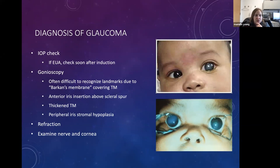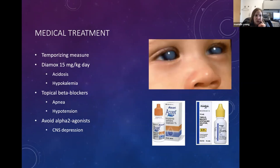We're diagnosing this, yes, we're just looking for a high pressure. Their gonioscopy can be a little bit difficult to assess because they can have these membranes covering their trabecular meshwork. Big thing is you want to look at their refraction and treat any associated amblyopia. Usually they come in with cloudy corneas like this. Oftentimes can't get a view of their angle or anything, even under anesthesia. Often have to put them on drops or Diamox. Just want to watch for associated electrolyte imbalances that can come with those.